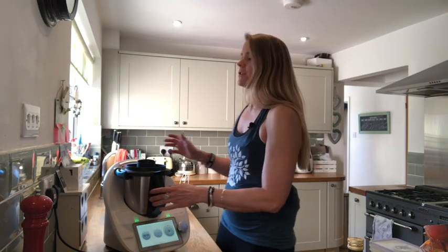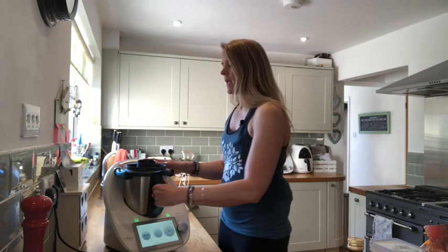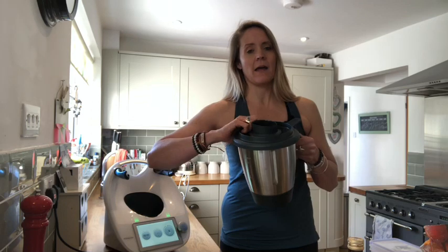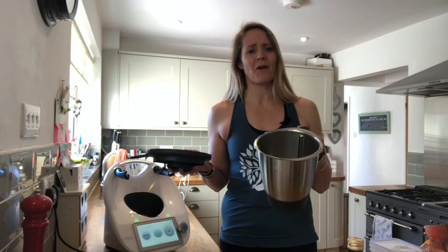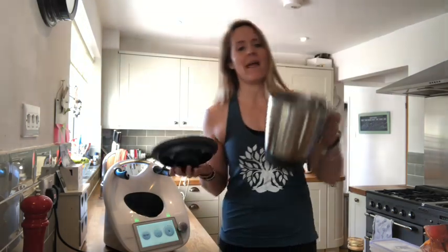So let's quickly introduce you to the Thermomix. So this is what the machine looks like. It's probably a bit smaller than you would imagine, certainly for what it can do. So you get this bowl with it. This is the only bowl that comes with it. Unlike blenders and things that come with like a million different attachments and blades and stuff, you don't know what you're doing half the time. There is just one bowl, one set of blades for everything.